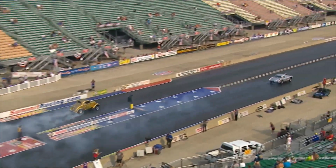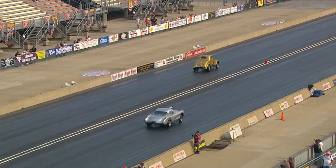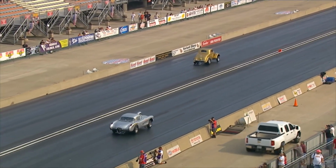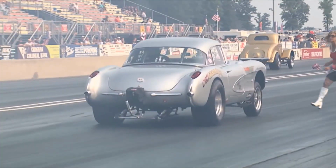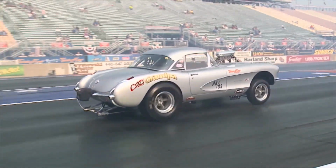How about that? The 57 Corvette and the 33 Willys doing their burnouts. Cool classic gas cars here. Bob Cook, Crazy Grandpa, 57 Corvette, qualified in that number 4 spot. Mark Benjamin, the 33 Willys. That is an all-steel body on that Willys. That's very cool. Running to the 8th mile now in these cars.